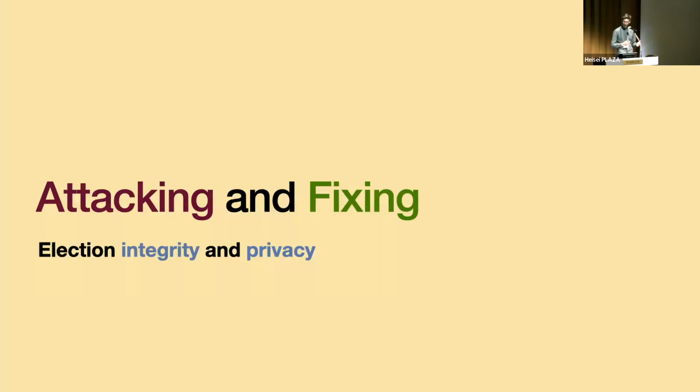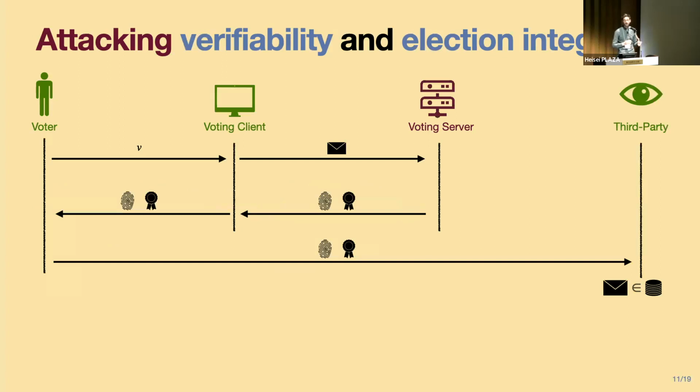Okay, so now let's dive into the attacks and the fixes. And let's start with the attack on verifiability. So here is the flow of the protocol, the overview I just showed you before. And here we are going to assume a compromised voting server. The other agents are supposed to be trustworthy. Okay, so what can the attacker do here? When the voting client sends a ballot associated to the voter's choice, the voting server should compute the receipt, right? And this receipt must match the ballot that has been computed by the voting client, right?